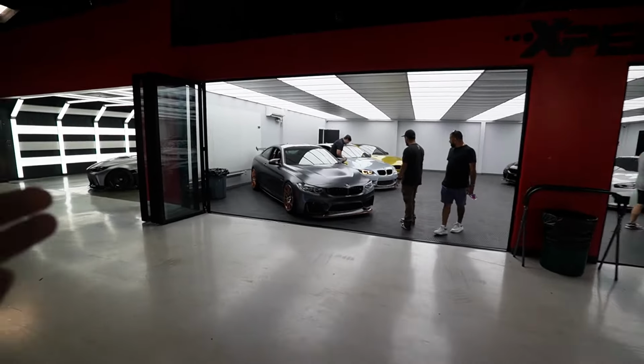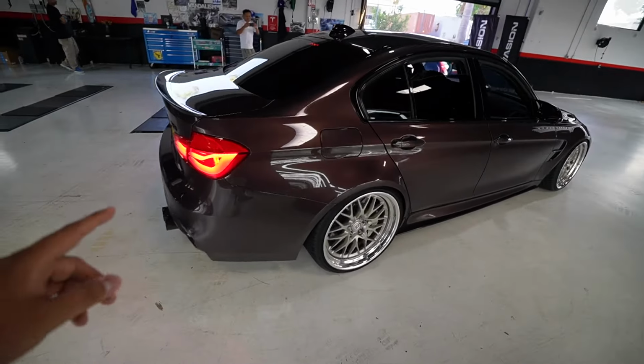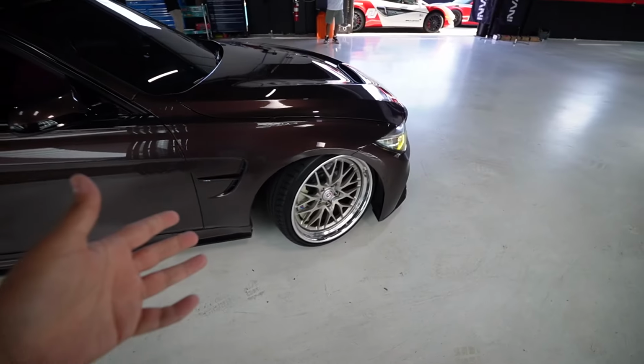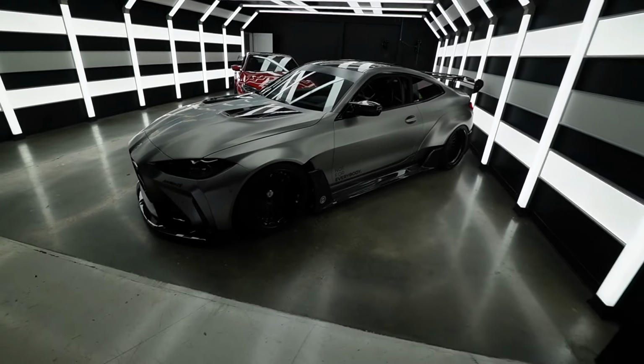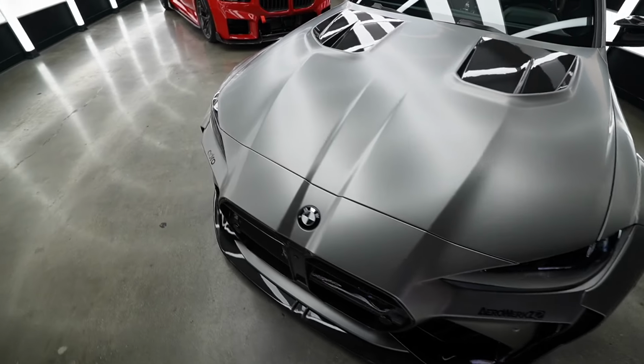They got the GTS right in the freaking front. Rich, that's love right there. Damn, that's a clean color. Smoked topaz, individual, on the HREs with the CCBs on there. That's just clean, yellow DRLs. And then in here we have the full Adro kit on the G82. That shit looks insane.